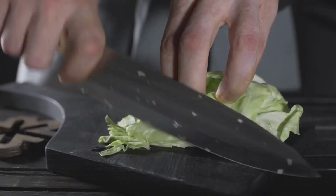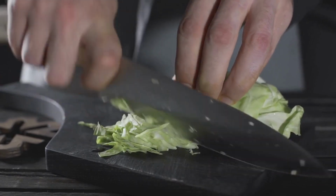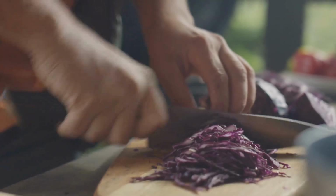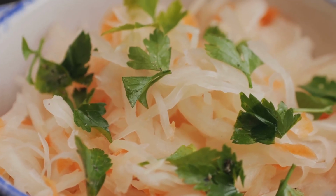You take a beautiful fresh head of cabbage and you shred it, thinly. We want delicate ribbons, not clumsy chunks. Use a mandolin if you have one. Be careful with your fingers, or a very sharp knife. Precision is key. Once it's shredded, you put it in a large bowl and add the salt.